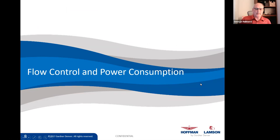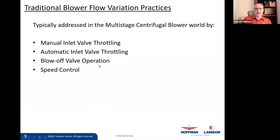So in order to talk further about this, I don't want to turn this into a blower 101, but I do want to focus on the older technology of the multi-stage. And I want to talk about some of the ways that flow control has progressed over the years. So there are multiple ways to control the flow in a multi-stage centrifugal. There's manual inlet valve throttling. And like I said before, this technology is 100 years old.